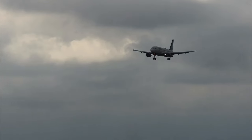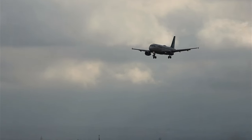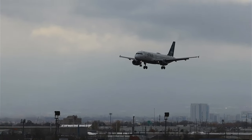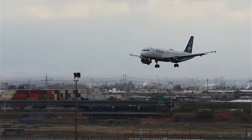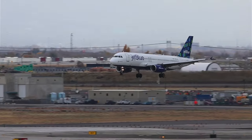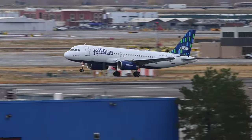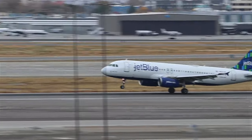Okay, Salt Lake Tower, wind 3605. Okay, so there we go. Yeah, we're in good shape there. Okay, here's our JetBlue from Los Angeles on an Airbus A320. We had some morning rain, and if we're lucky and the clouds clear off, we might have gotten a little bit of snow on the mountaintops, but we'll see.